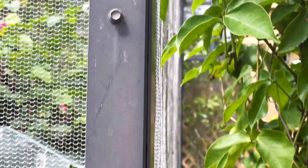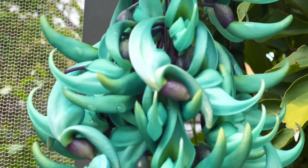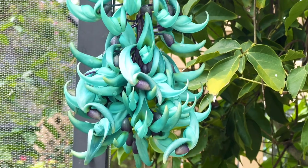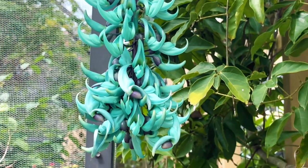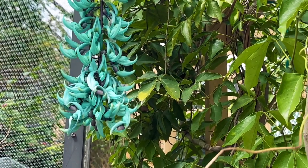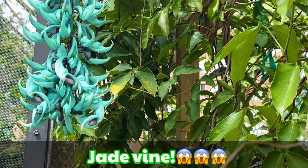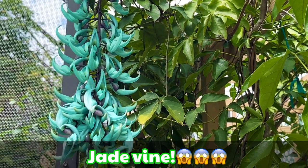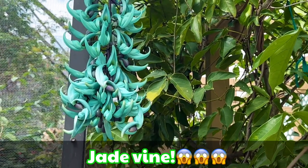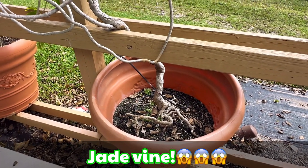Look at this guy, though. Jade vine. Ayan. Jade vine. Alam nyo bang jade vine? According dito, makikita nyo lang yan sa Pilipinas. Pero wala pa akong nakita na jade vine sa Pilipinas. Oh my God, guys. Kailangan ko magkaroon nito. I want to have this in my life. So, yan ang puno ng jade vine.